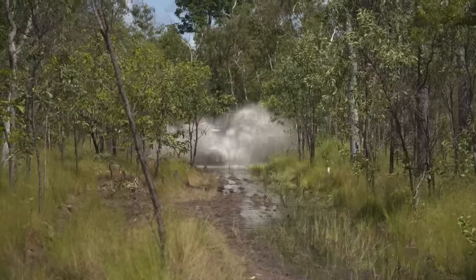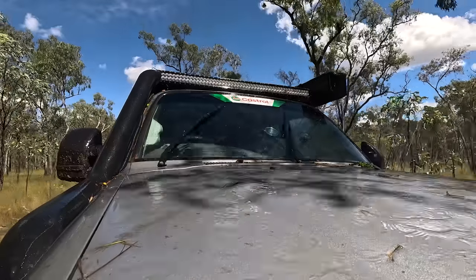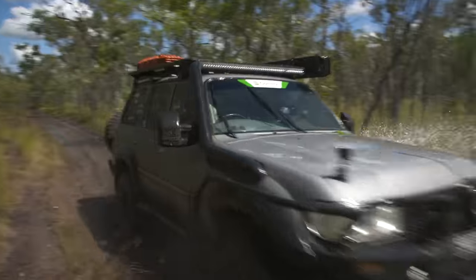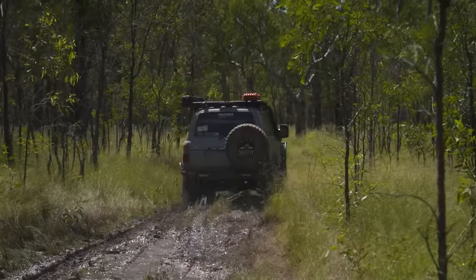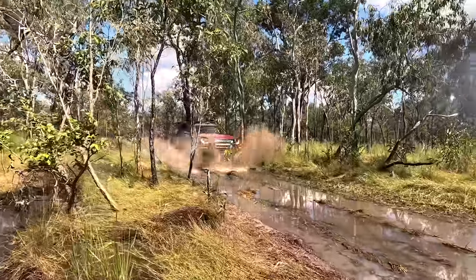Oh, I can't see a thing. Too much water. Slow down. I can't see. Must be turning, mate. Oh, I'm through. The vehicle's just got a full car wash. I had to slow down because there's too much water going on my windscreen. Water going everywhere. Wow, we're off the track.